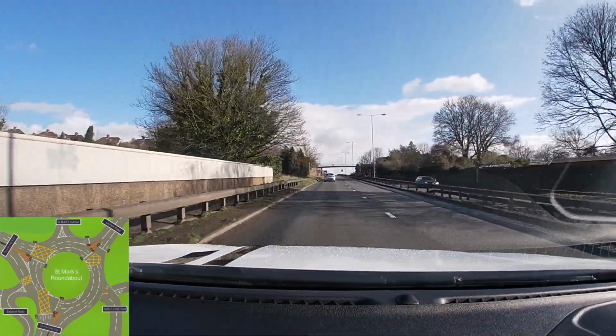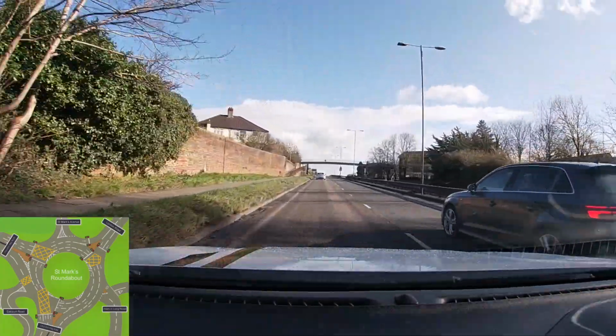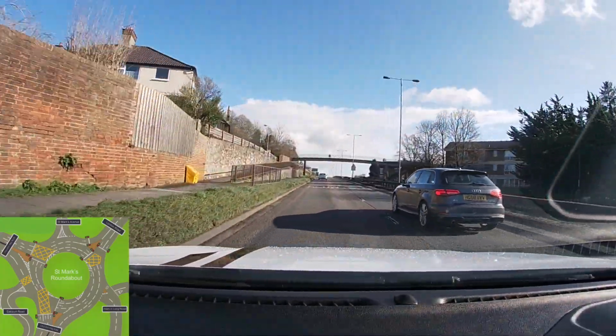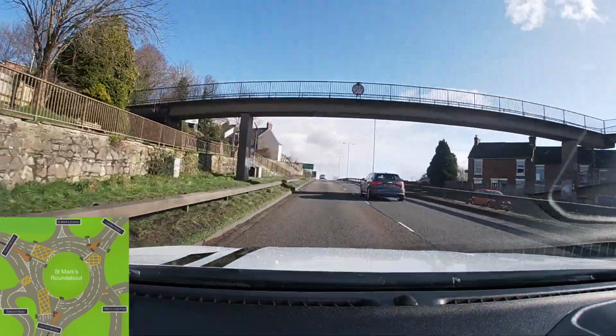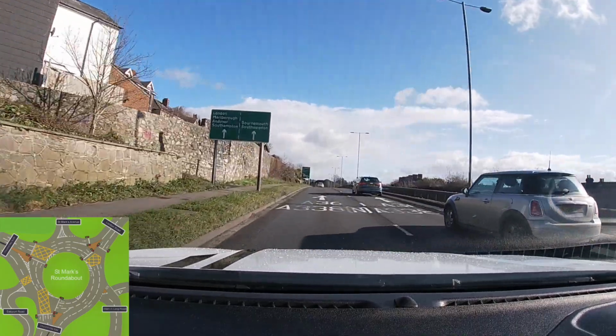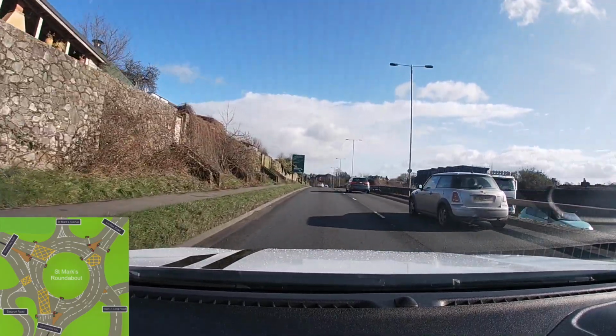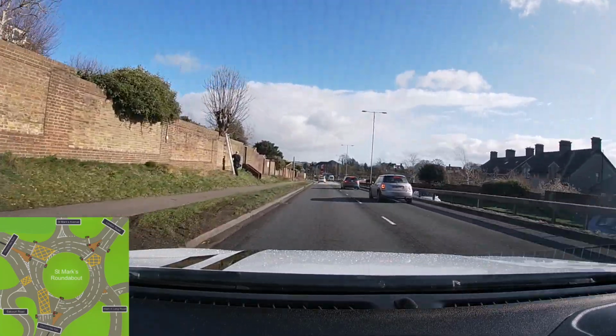So Southampton A36 traffic use both lanes. Southampton is a right hand turn, so normally convention would dictate we approach it in the right hand lane, and that is perfectly acceptable to do, but it is also in this instance acceptable to approach it in this left hand lane. So we'll just have a look at how we do that.